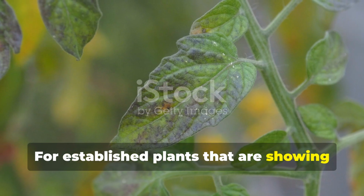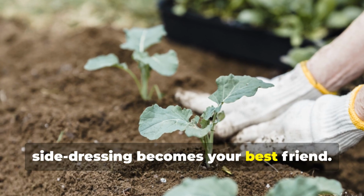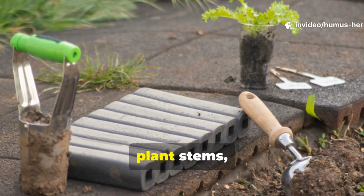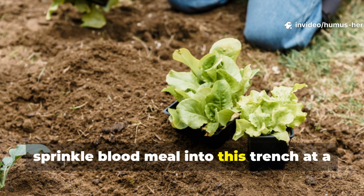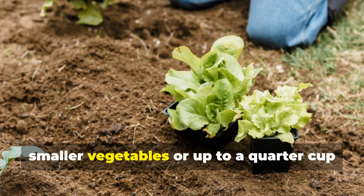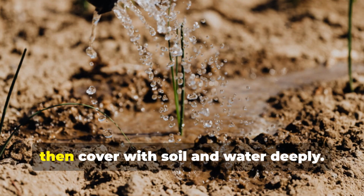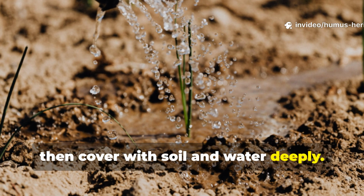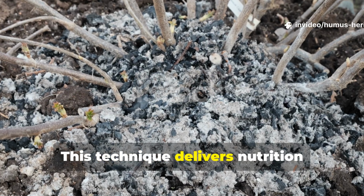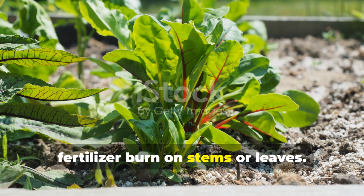For established plants that are showing signs of nitrogen deficiency mid-season, side dressing becomes your best friend. You'll want to create a shallow trench about 4 to 6 inches away from the plant stems, sprinkle blood meal into this trench at a rate of 1 tablespoon per plant for smaller vegetables, or up to a 1/4 cup for heavy feeders like tomatoes and squash, then cover with soil and water deeply. This technique delivers nutrition directly to the root zone without risking fertilizer burn on stems or leaves.